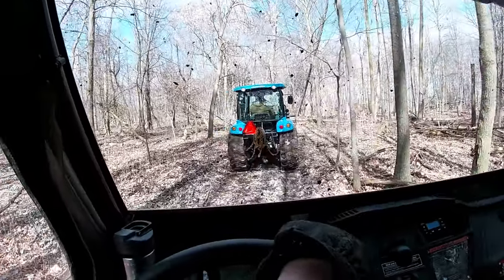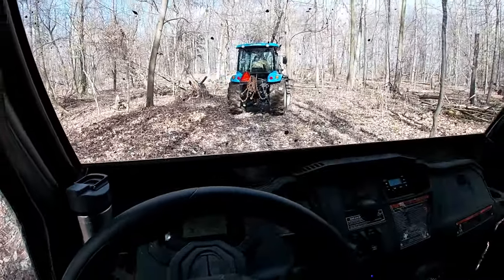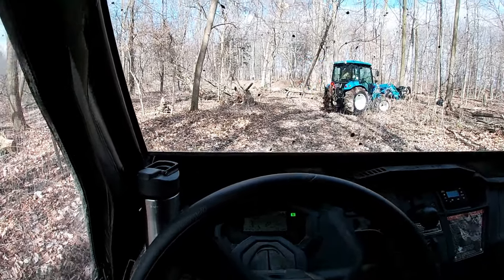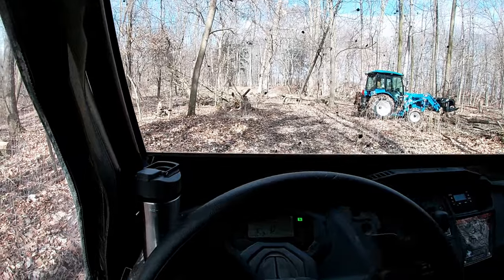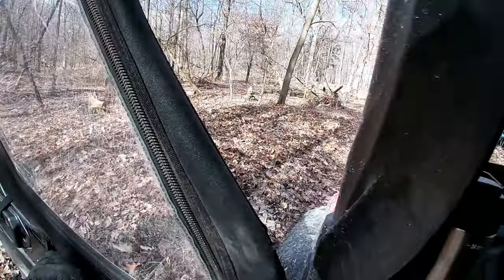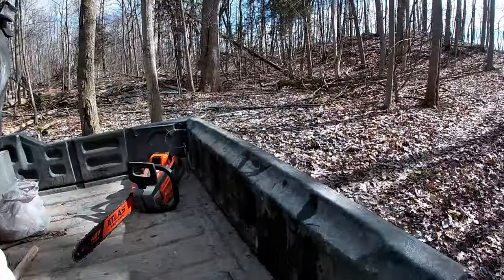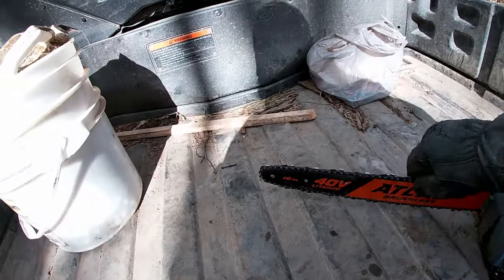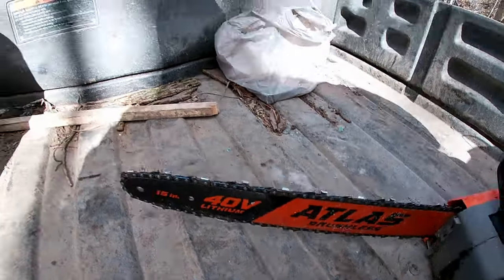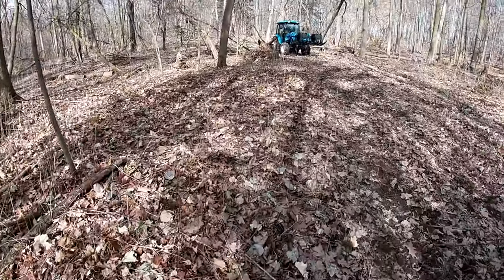We're just cruising up nice and slow. Where do you want me to park? Hey, where you're at. All right. Have to grab the chain. Can't stop. Gotta check it nice and tight. Perfect. We've only cut like two or three trees with this thing.